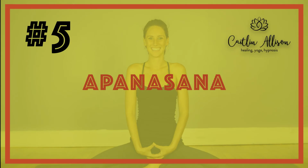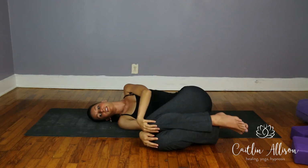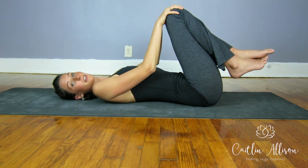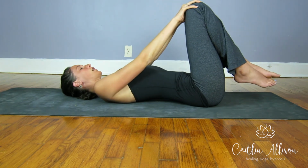Go ahead and make your way onto your spine now. If you were on your belly, just go ahead and roll to your side and start to pull the knees in towards your chest and onto your spine. Pose number 5 is Apanasana. So for this one, your hands will just rest gently on your knees.